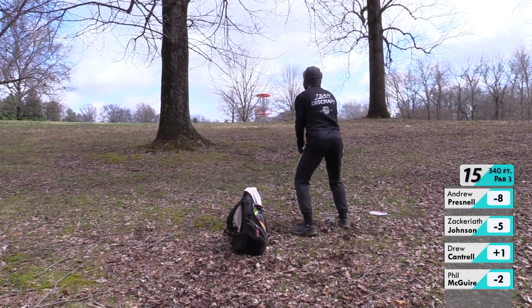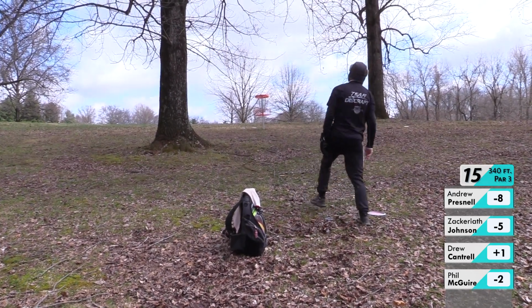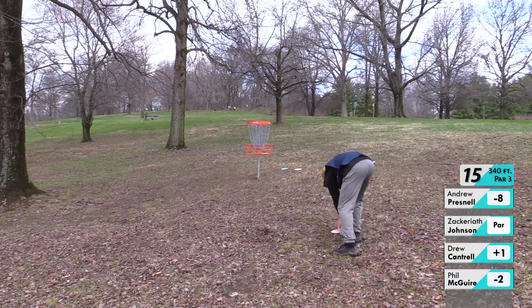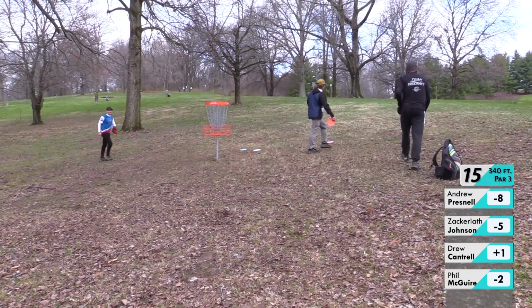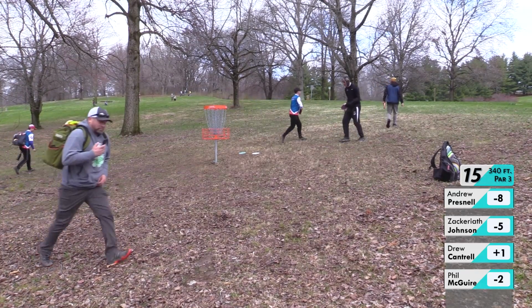Yeah, and Brett, I mean, about 50, 60 uphill. It kind of looked like he maybe slipped when he tried to step it. Yep. Zach gets the par comebacker. And we have all the tap-ins, two pars and the birdie from Phil. So taking the box going into hole 16.